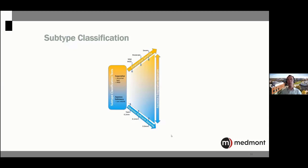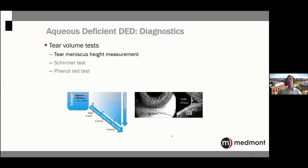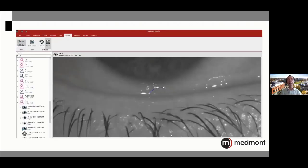So let's look at aqueous deficiency first of all. This is the easier measure to do. And TFOS-2 recommended that we should be using non-invasive testing. So we're not going to put a Schirmer strip or phenol red. We've all had patients where you put a Schirmer strip in, it sticks to their cells. The eye is so dry, but of course it then stimulates reflex tearing, which can confuse your measurement. So we can see really easily the tear meniscus height. And one of the advantages of the Meridia is it allows us to do that in infrared light. So we can do that without disrupting the tear film, changing blink rate, those sorts of aspects. And then there are calipers where we can measure that multiple times to get ourselves an accurate reading. So really easy to understand whether this is an aqueous form of the disease.